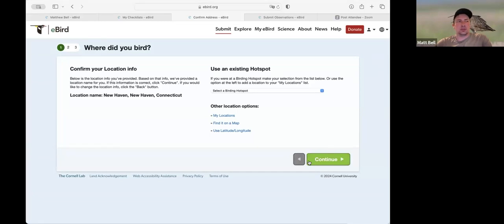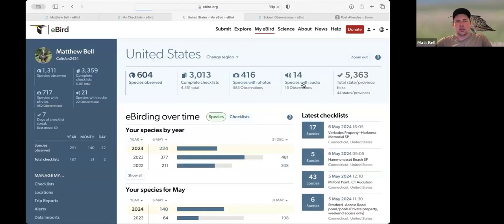So, for example, there are a couple pairs of Mississippi kites in Connecticut that breed, and due to harassment, the locations are kept hidden. So most people submit them at a county level, so they don't occur in alerts. They don't occur on maps. I can show you what one of those checklists looks like if you bear with me for a split second.